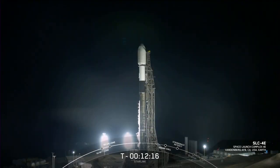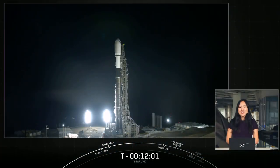Hello, it's Saturday, December 18th, and you're looking at a live view of Falcon 9 as it awaits its 4:41 a.m. Pacific Time launch from Space Launch Complex 4E at Vandenberg Space Force Base off the coast of California. My name is Yomezo, and I'm a propulsion engineer here at SpaceX, joining you from our headquarters about 150 miles south of the launch site. Thank you for joining us for our 34th launch of Starlink and our final Starlink mission for the year.